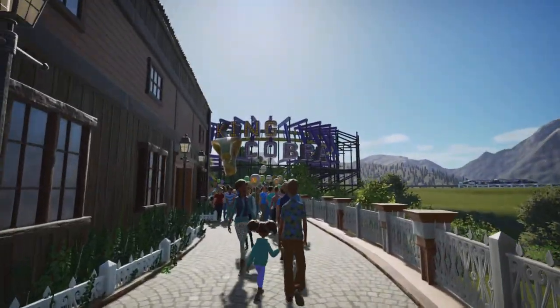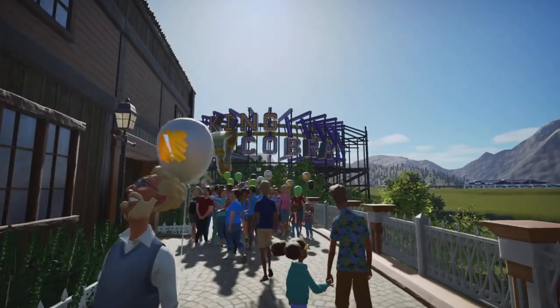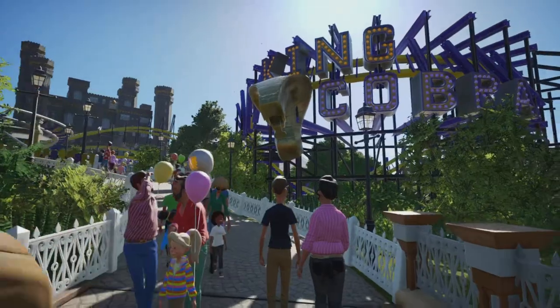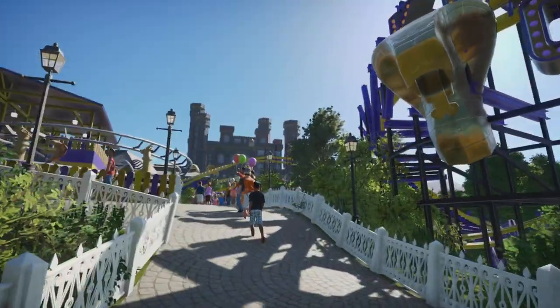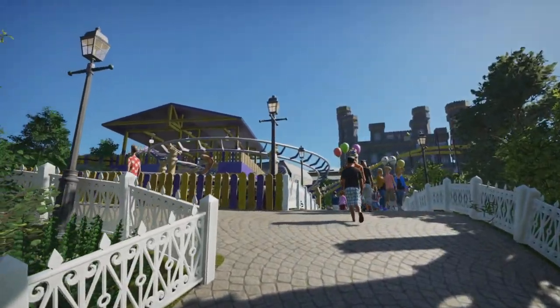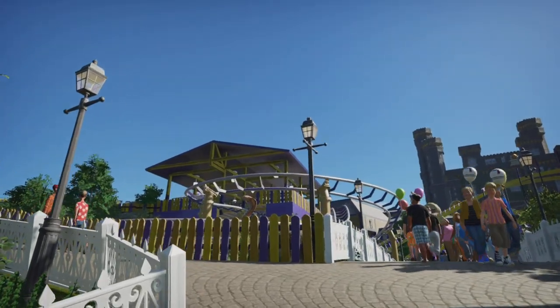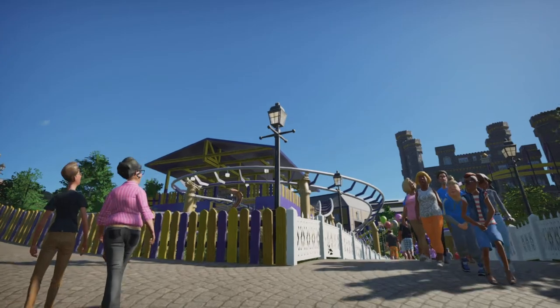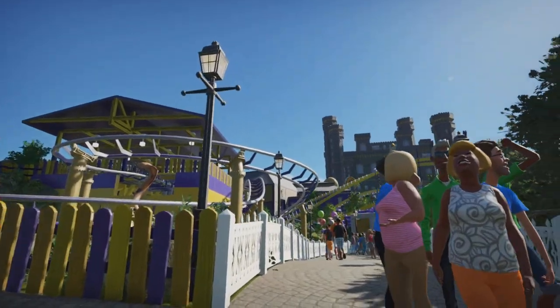Okay guys, welcome back. So it's time to take a look at what I have built. First and foremost, the little cobra. This again was suggested by Coaster Creations.